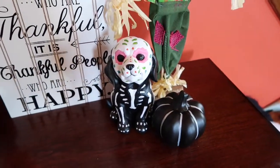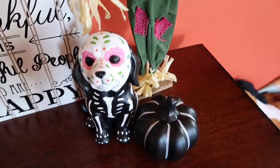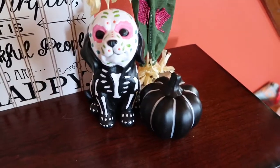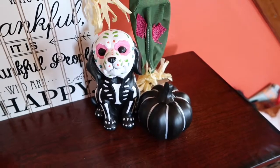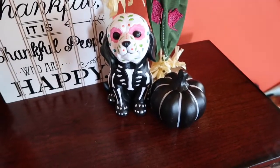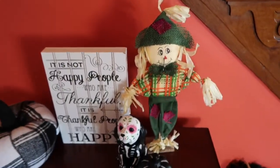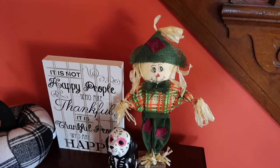My kids have been absolutely loving Coco. So when I saw this on Joann's, I had to get it. And then I have my little Dollar Tree pumpkin, and I just felt like it went so well with this puppy. So I had to put that beside him. And then last I have this scarecrow, and he is also from the Dollar Tree from a very long time ago.